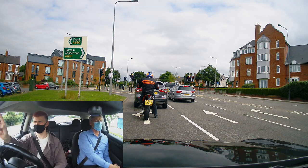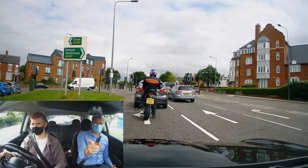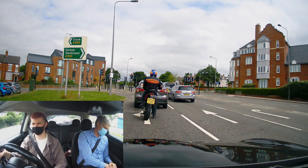Right, so that light and the one on the left on that side are our lights. And if you turn right, the one on the right's to turn right. Exactly. It's not hard, is it? No. But I've seen a few crashes there actually. I imagine there's quite a few.